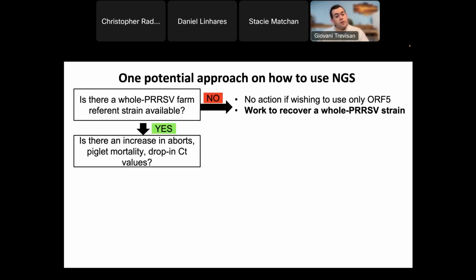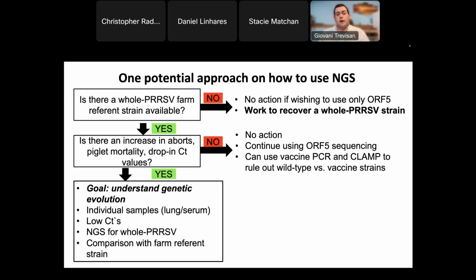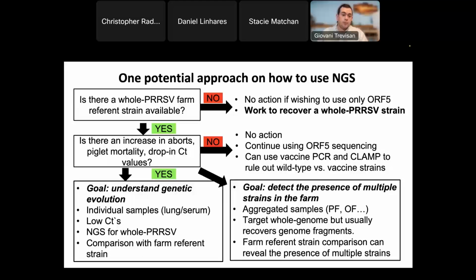But in the future, you don't need to use next generation sequencing all the time for whole genome sequencing. What you can do is, if there is an increase in abortions, piglet mortality, or a drop in CT values, you ask that question. If that's not occurring, you don't need to go for whole genome sequencing. Now, if that's occurring and you have a farm reference strain to compare, you can do whole genome sequencing. If you're looking to understand if that strain evolved over time, you look at individual samples like lung or serum with low CT values, and you recover your whole genome to do that analysis.